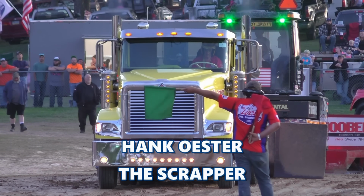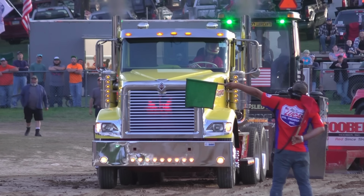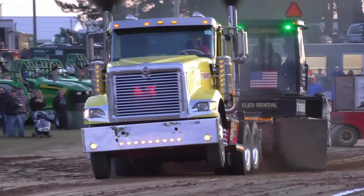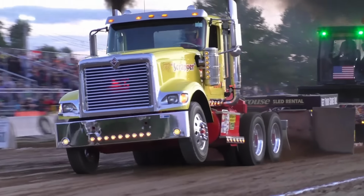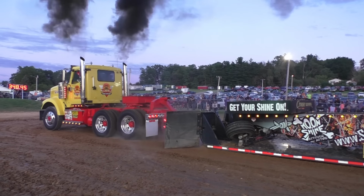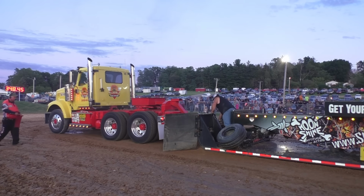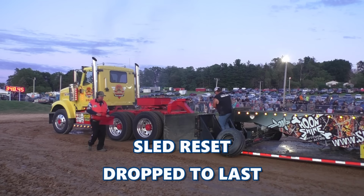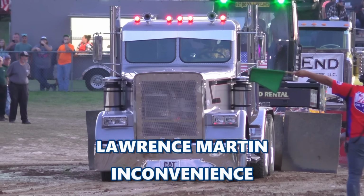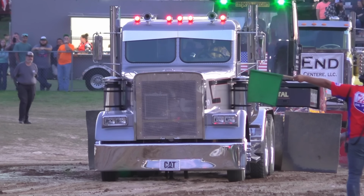This thing's got the Acer Cat in it. 903 cubic inches. Watch this thing go. Toughest, fastest, highest horsepower Freightliner I have ever seen. It's our new first puller, so he'll have the option to keep it or drop it. This is Lawrence Martin with Inconvenience.